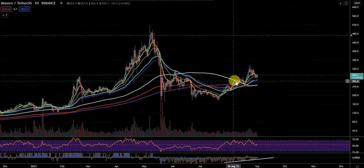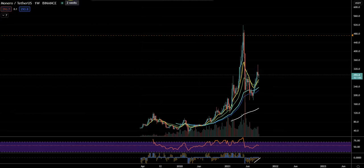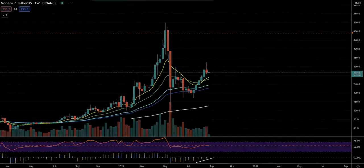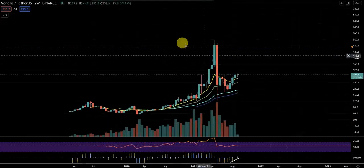On top of that, obviously, we're green on the month, green on the 3-day and green on the day. There's quite a lot of green. Green on the week, we've just flipped green on the week, which means we flipped green on the 2-week. So I like this here. I think this is very good. To me, it looks like it wants to push higher on this.